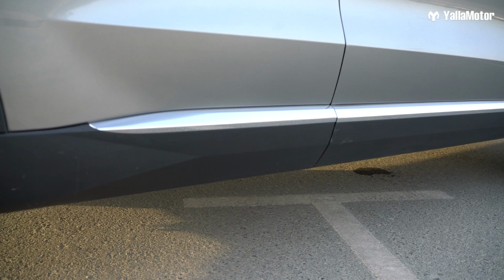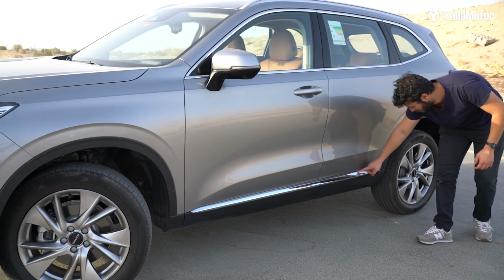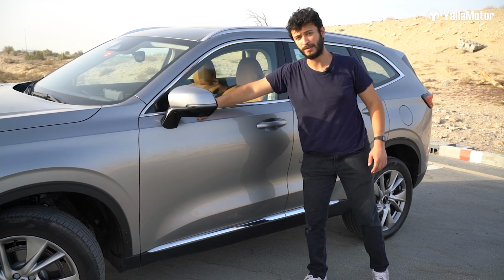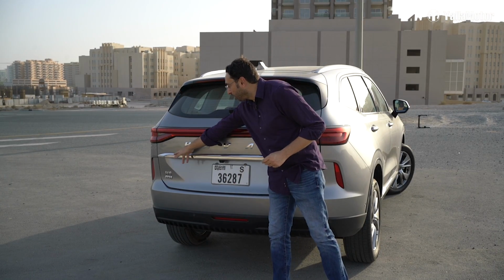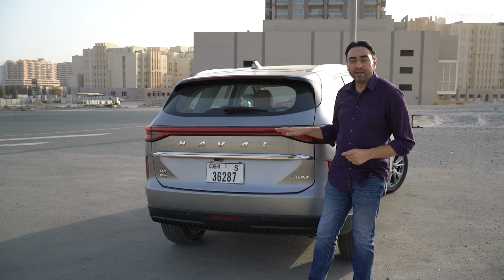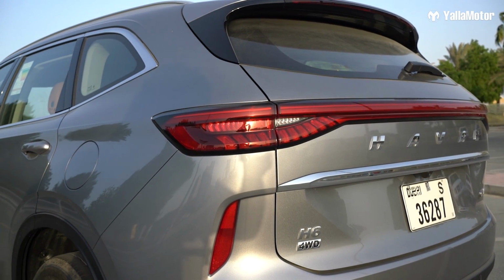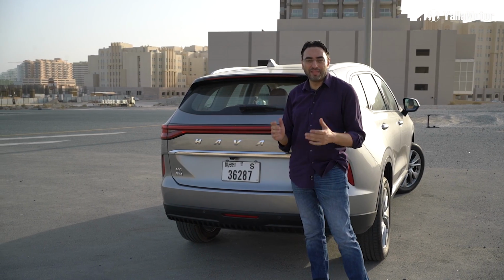And lastly, the chrome lining is just all over the car, on the sides here, on the skirts, and on the window lines, from the front till the back. And we have a full chrome line that stretches across the back of the car. And guess what? This red line here is an actual light that casts a beam of light on the back at night, which again follows the trend of especially German cars these days.